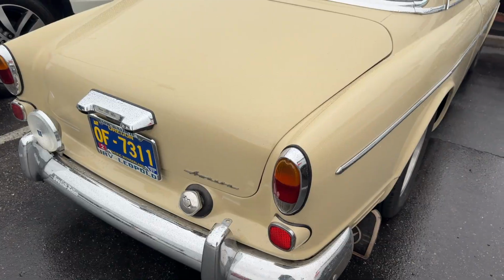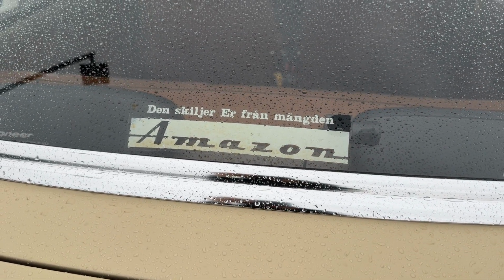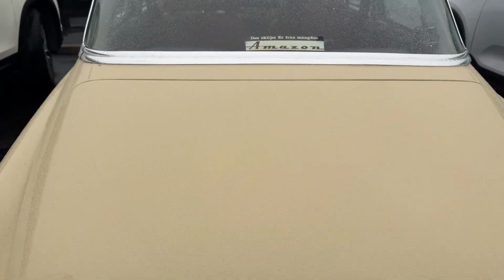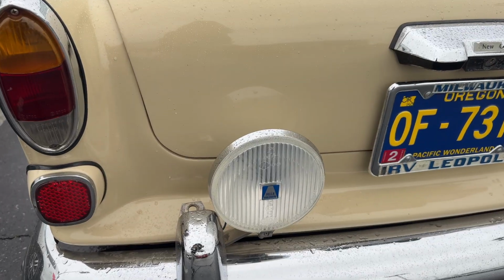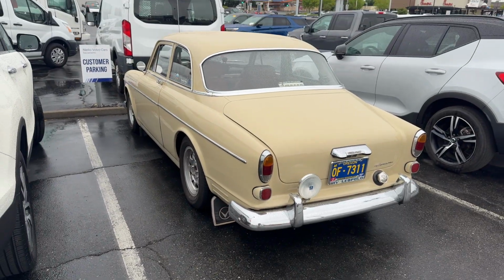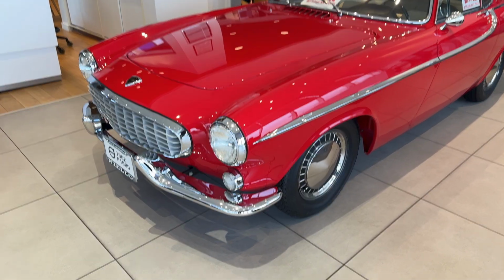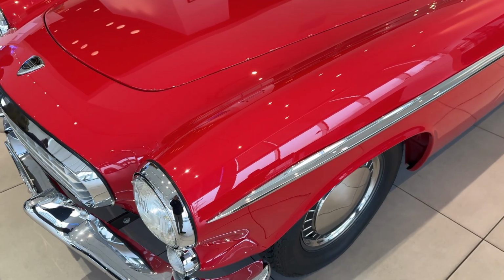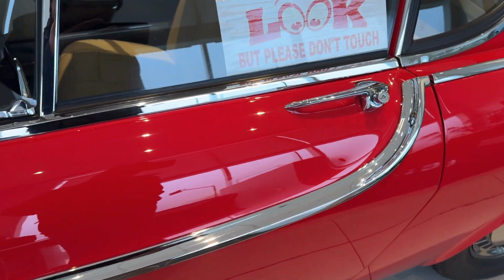Pretty cool. Volvo Amazon. Anybody know what that says? I can't even try it. Amazon. Too many consonants for me. And look, it's got a rear fog light for those foggy Swedish mornings or evenings. We'll check out this P1800 in this gorgeous red. Look at the condition of that paint. That is fabulous. Wow.